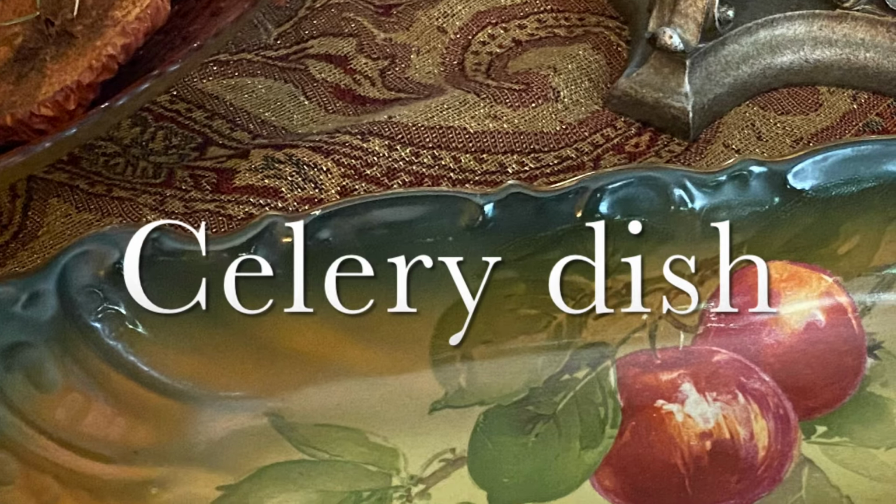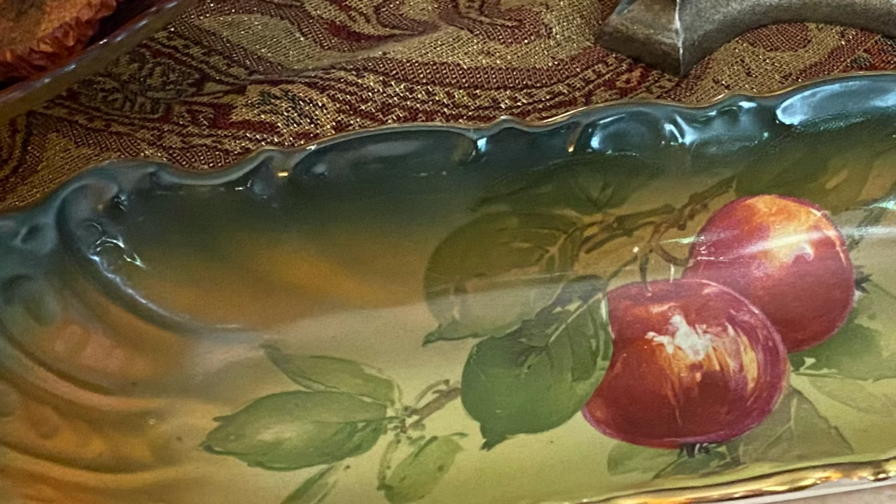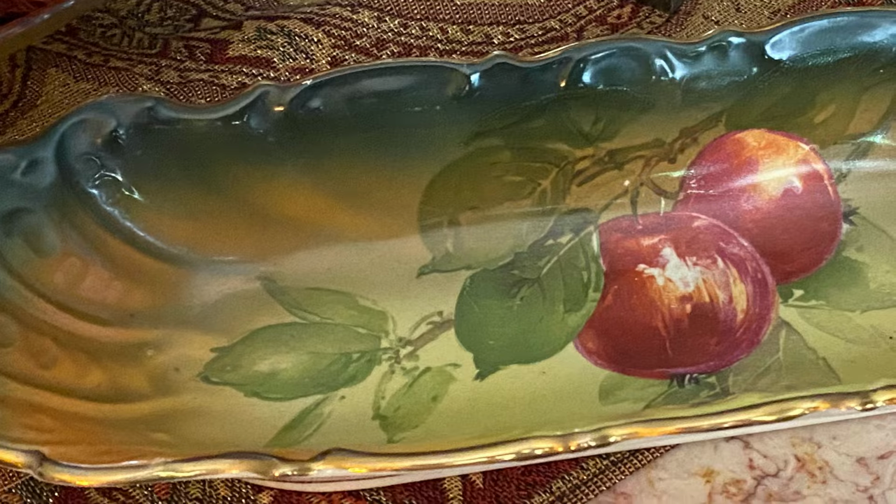And this celery dish, it's about 12 inches long. It sits out all year long. I love it so much. I thrifted it for probably $1 or $2. And I just can't stop looking at it.